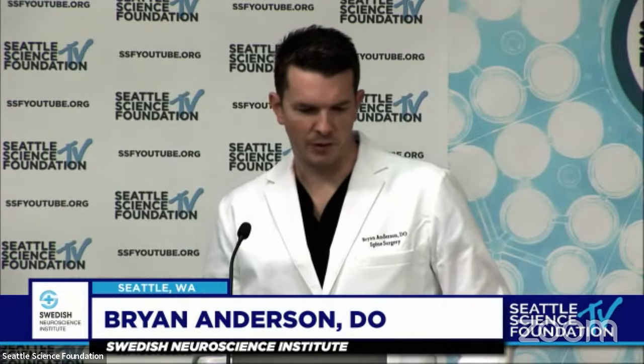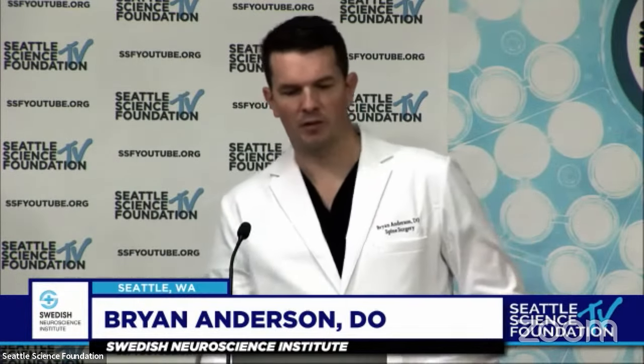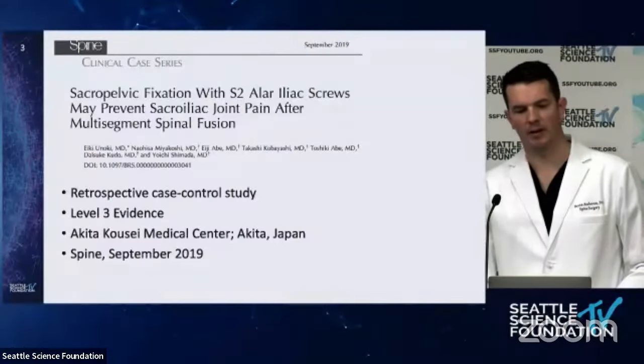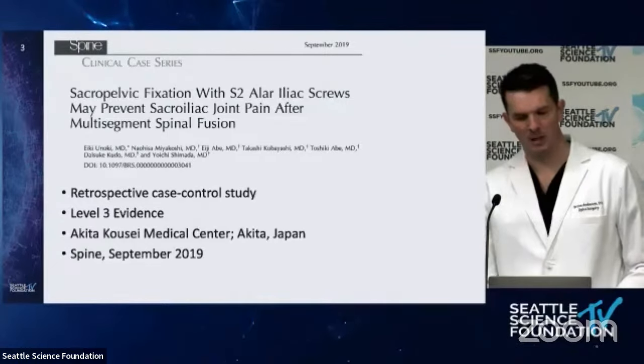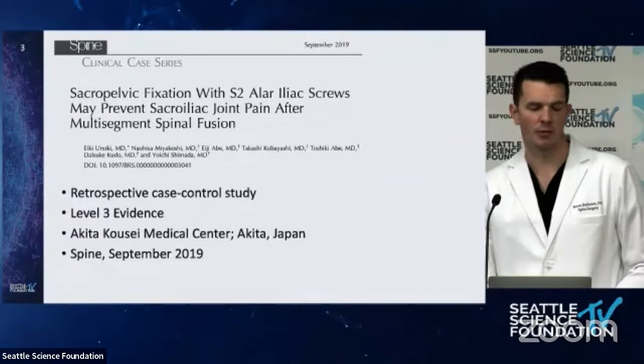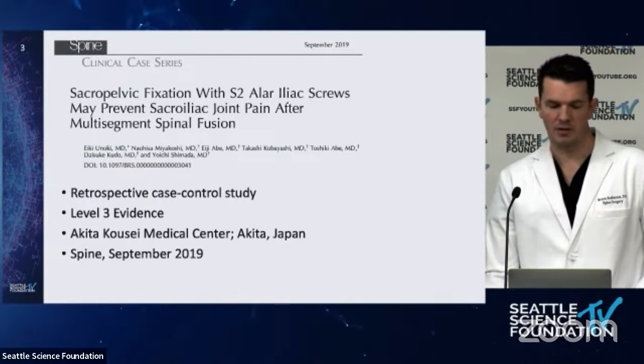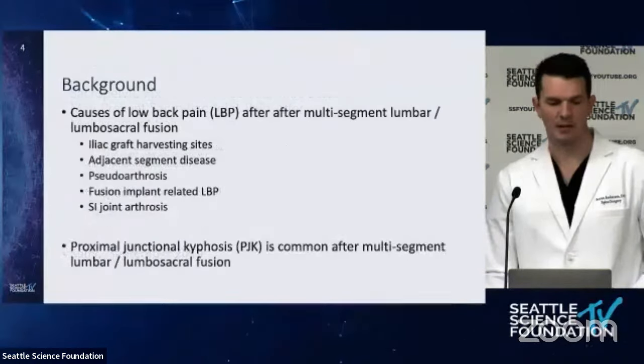I have no disclosures. So the title of this article is Sacropelvic Fixation with S2 AI Screws May Prevent Sacroiliac Joint Pain After Multi-Segment Spinal Fusion. It's a retrospective case control study, level 3 evidence, and it was done out of Akita Kousei Medical Center in Akita, Japan. It was published in Spine in September of 2019.